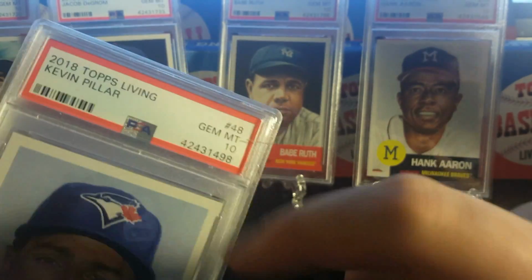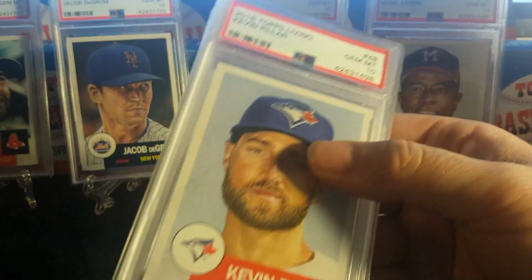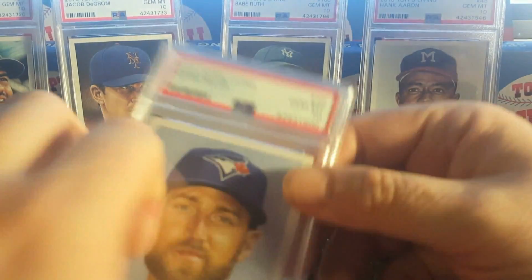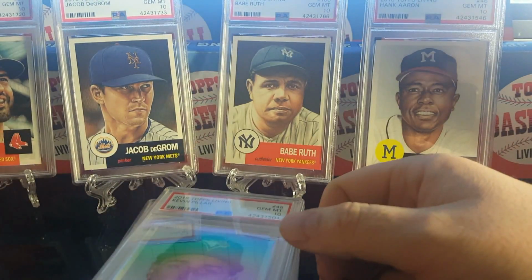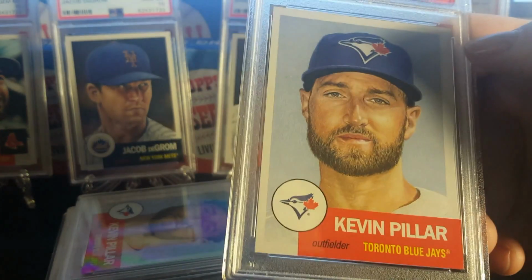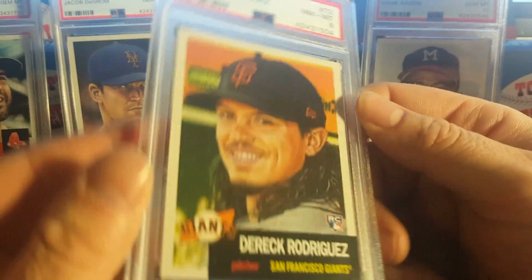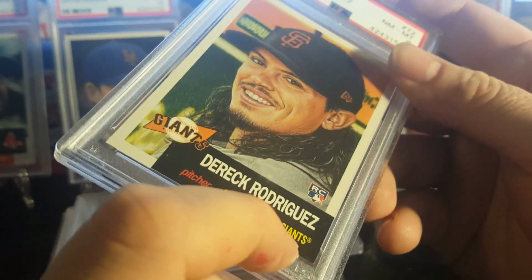You see, this was in the packing area. There's cardboard on these things. Another 10. Another Kevin Pillar 10. Another. There's a 9. Now it looks like centering for sure. 9. Derek Rodriguez, an 8. There's a big scrape down here.